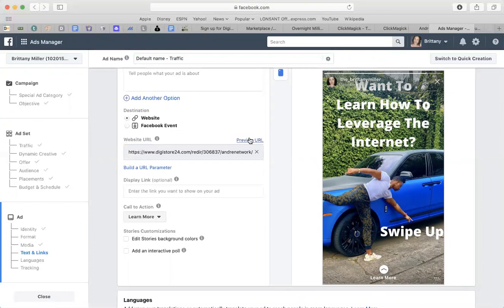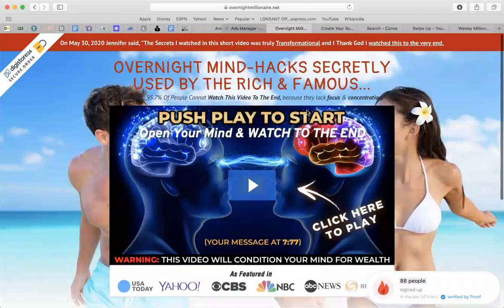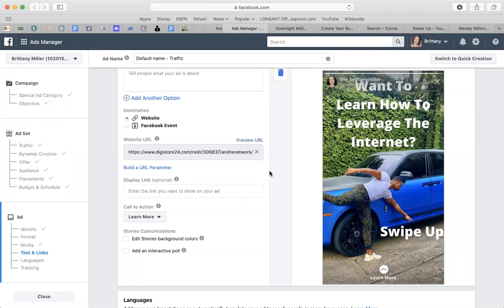You can preview it. You can look at it. See what it looks like. It goes directly here. Okay? So you don't want to just send it straight, because I know for a fact that Facebook will just slap you and say, hey, no, don't do that. So create a page using ClickFunnels.